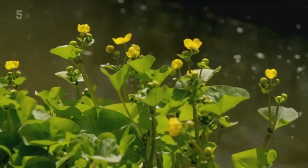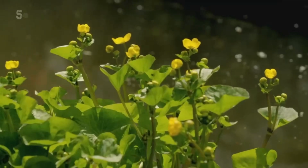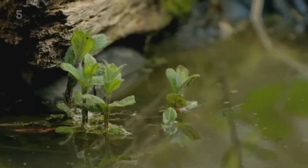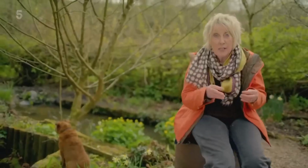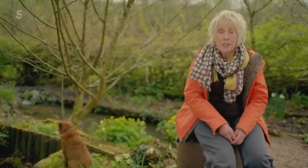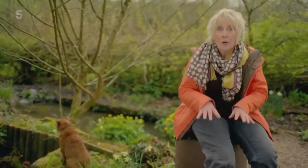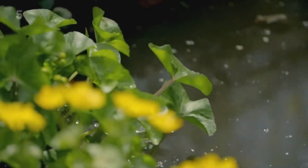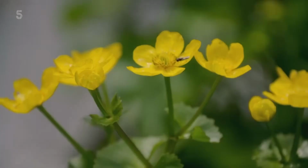Any pond is a sort of colony of different kinds of plants. And you really need those different sorts of plants to attract different insects, help different creatures. So some of the plants live under the water, they're oxygenators. And then you can have marginals, the kind of plants that like to paddle.